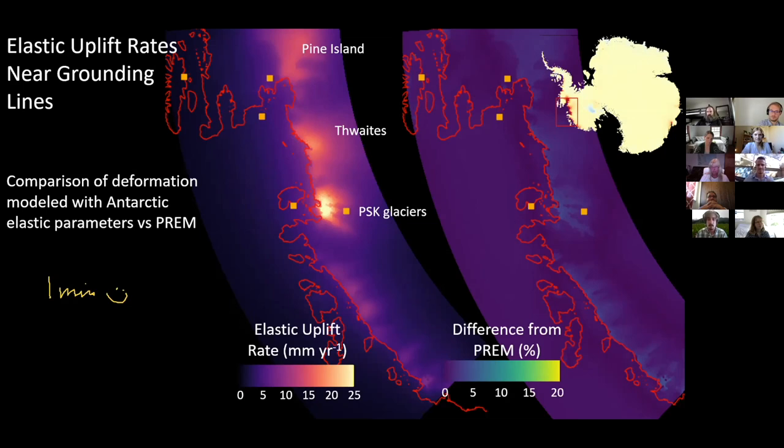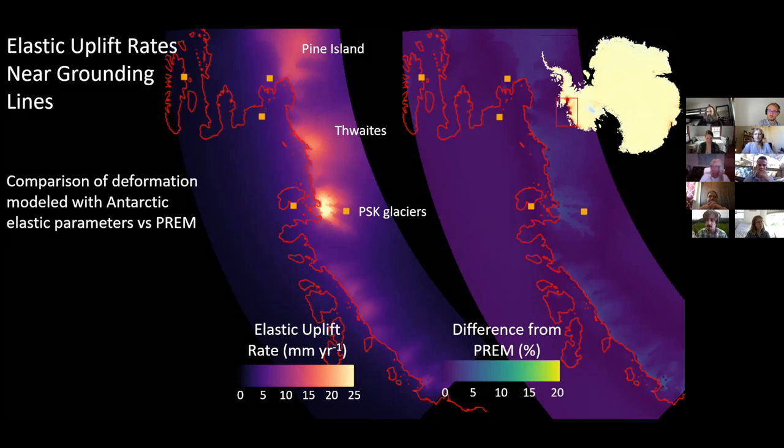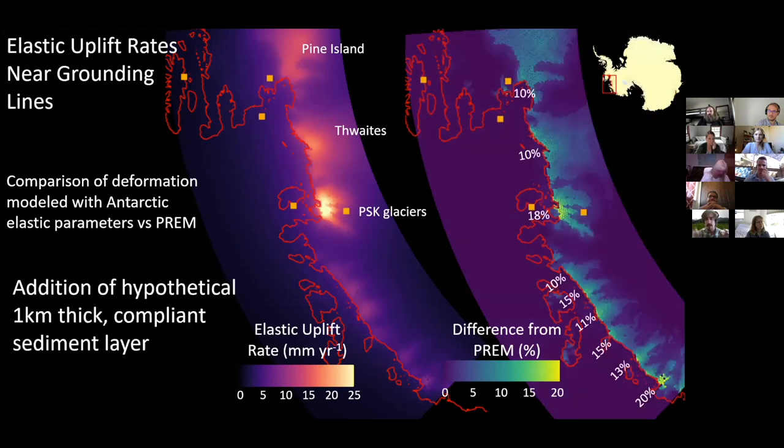The difference from this is quite modest, less than 5%, even directly underneath the glaciers. But the seismic velocity models that we're currently using are not very well able to resolve the very shallow properties of the Earth. And to demonstrate how this could be important, I'm adding a 1 kilometer thick layer of compliant sediment on the top of the Earth.